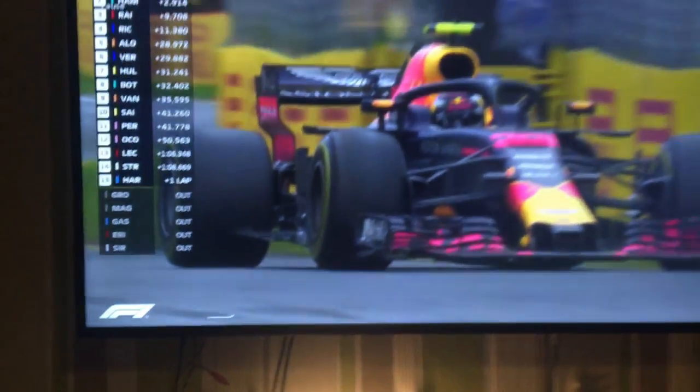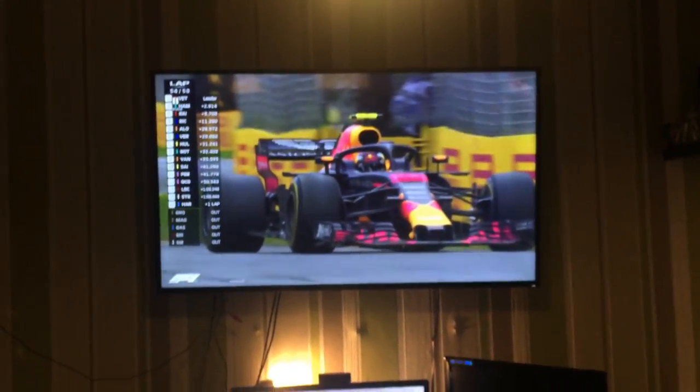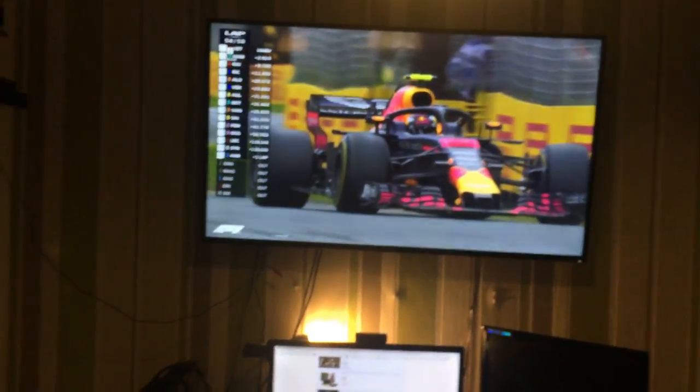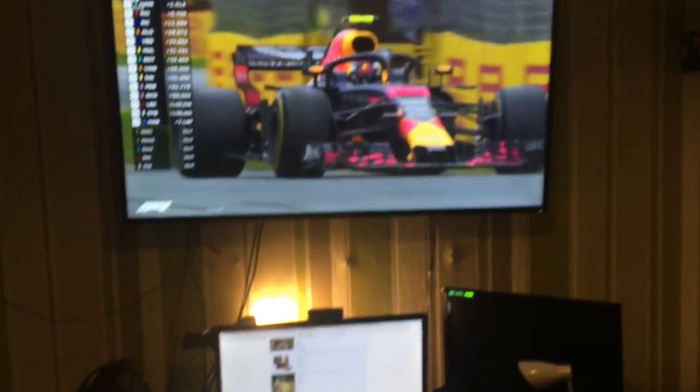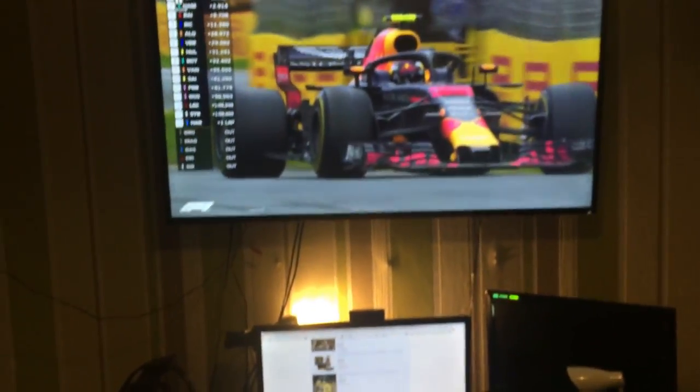There, you've got my 49-inch Sharp 4K TV. We're watching the Formula One currently, the Australian Grand Prix, so you can probably gather when this was recorded, Sunday, whatever it is of March. And then you have the setup.